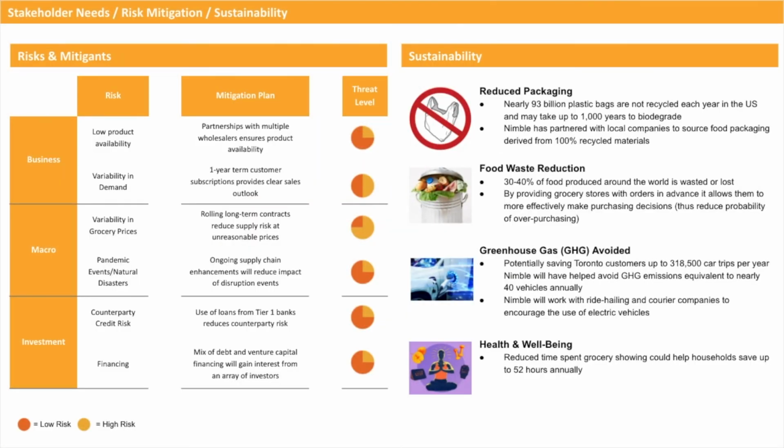In mapping Nimble's journey, we allocated significant resources towards identifying potential risks and how we could leverage those as opportunities going forward. One risk the business faces is variability in grocery prices. Nimble faces this by working with several wholesalers with rolling long-term contracts on pricing, which helps reduce the impact of spikes in our cost of goods. To finance our business, Nimble will utilize various tranches of debt as well as venture capital funding. For more information on our financing, we invite you to explore our appendices.